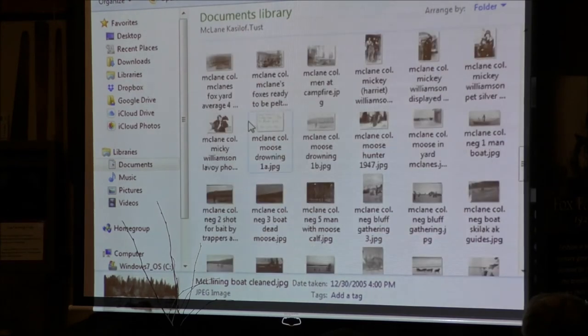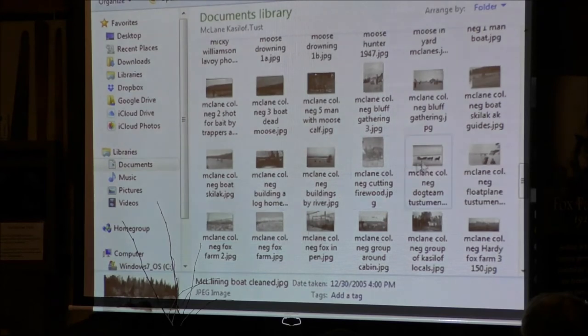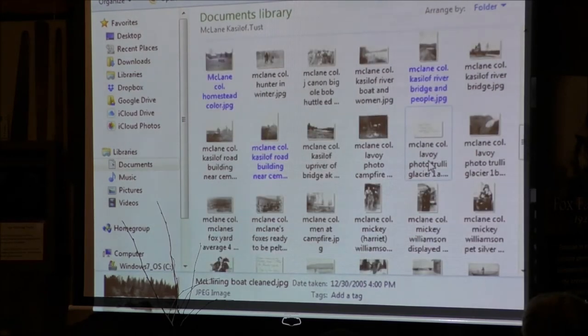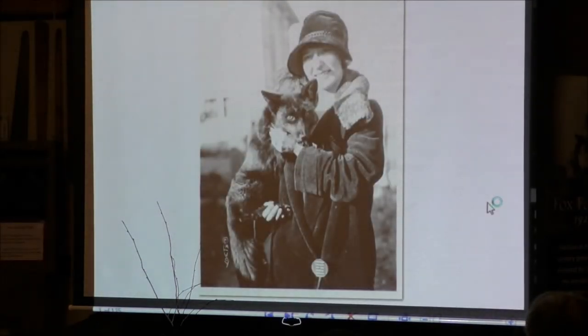I'm trying to look for some people shots. I've heard that from the guy in the stern. Did one of them say pet silver fox? Oh yeah, we've done presentations on fox farming, so I wasn't going to do much there. So, but in the 1920s, this was Billy Williamson's wife, I just forgot her name.